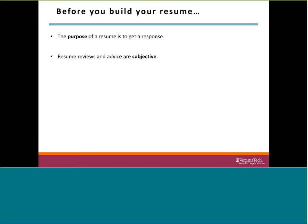Secondly, resume reviews and advice are completely going to be subjective. Everybody's going to have a little bit of a different opinion on what a perfect resume looks like. My opinion is certainly coming from my time spent in career services, but also my time spent in recruiting. I spent the last 9 years in recruiting, 5 of which included campus recruiting. So I encourage you to reach out to all your resources, get opinions, and make those decisions for yourself. But chances are you ask 10 people about a resume, you're probably going to get 10 different answers. So just keep that in mind.